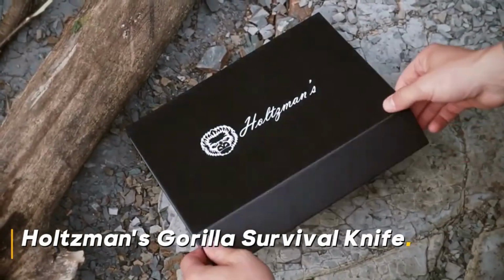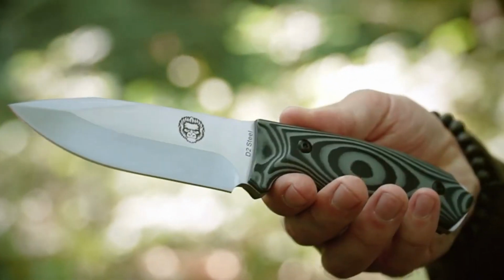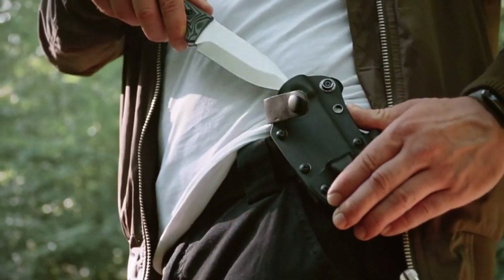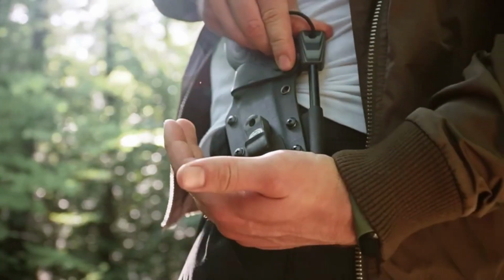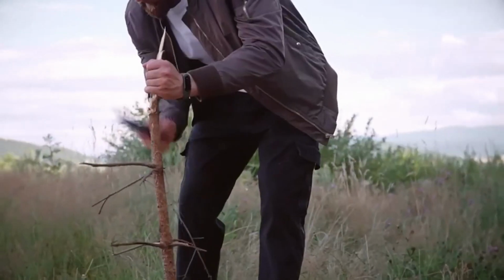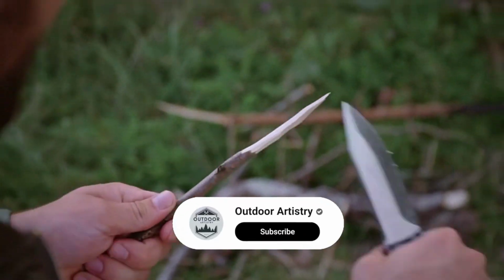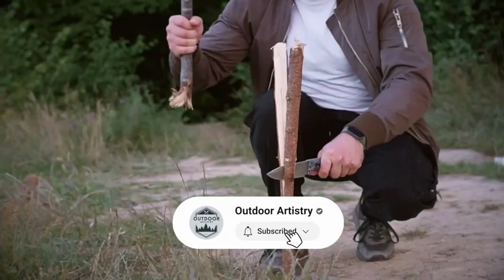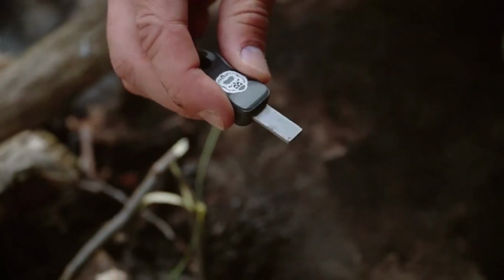This elite fixed blade knife is a must-have for any outdoor enthusiast. At 8.6 inches long with a 4-inch blade made of strong D2 steel, it's built to last and perform in any condition. The ergonomic handle ensures a secure grip, even in wet conditions. What sets this knife apart is the complete kit it comes with: a Kydex sheath, flint rod, G10 scraper, and paracord. Whether you're camping, hiking, hunting, or fishing, this knife kit has you covered for all your outdoor cutting and survival needs.